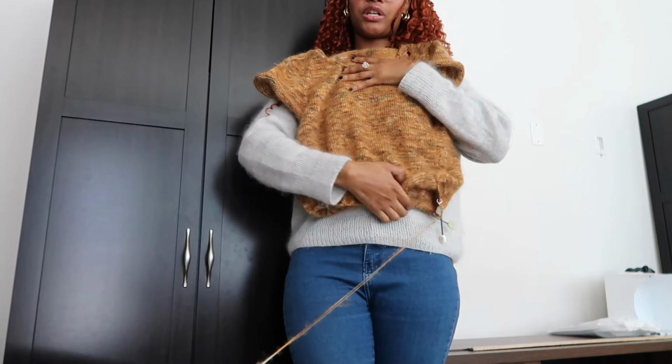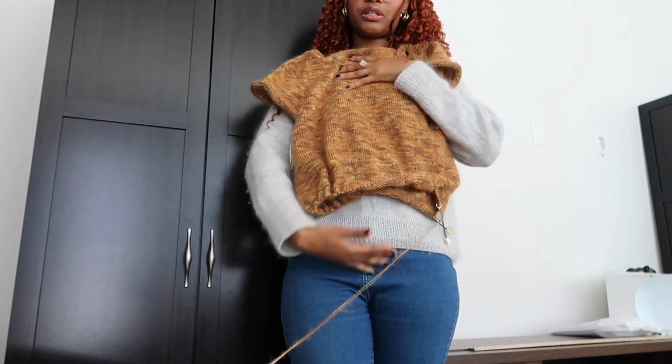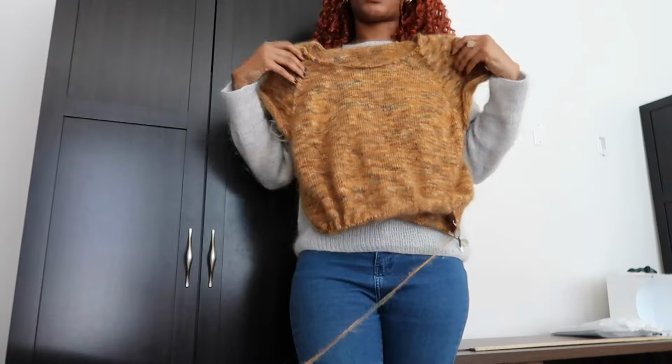Yeah, so just imagine this with ribbing, it's gonna go here and then block, so it'll probably be a little longer than this. But yeah, so very exciting. Today's goal, I want to finish the sweater. Imagine. No, my cat's trying to play with these cables. I want to finish the body of the sweater and finish the collar. Okay, so we'll see if I can do that.